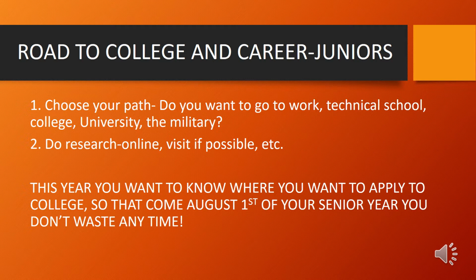Road to college and career for juniors. If you are a junior this year, you want to focus on choosing your path. Do you want to go to work, technical school, college, university, the military? Whatever it might be, you want to decide that this year. Then you want to do your research, whether that's online or in person. This year, you want to know where you want to apply to college so that come August 1st of your senior year, you don't waste any time and can start your applications.